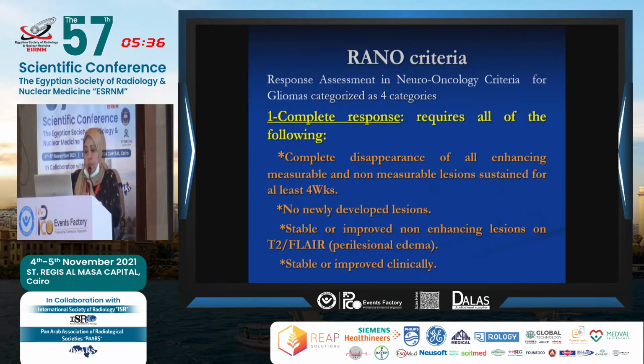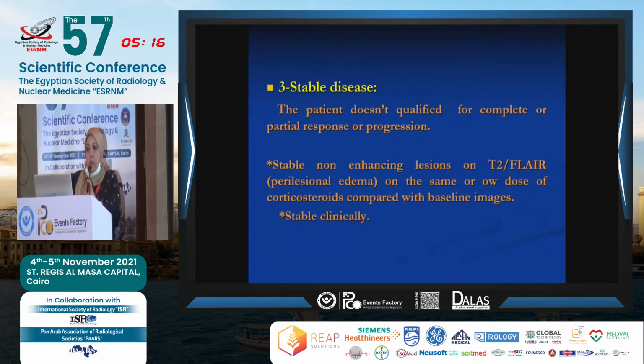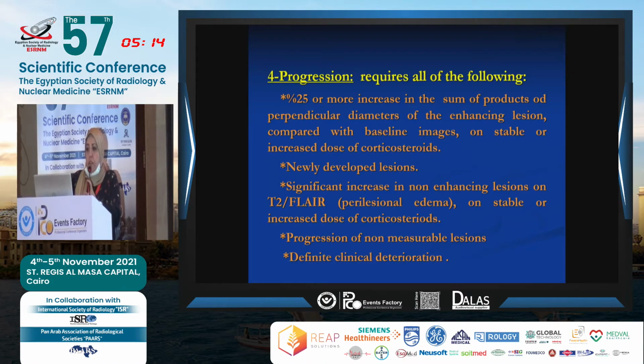What is RANO? RANO is another classification system for post-treatment changes. It is the Response Assessment in Neuro-Oncology, and it was updated in 2010, and it's subdivided, similar to BT-RADS, into complete response, partial response, stable disease or stationary findings, till we reach the progressive stage.